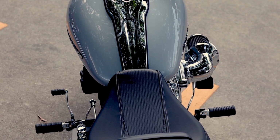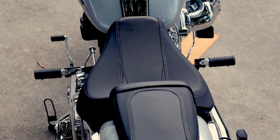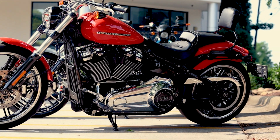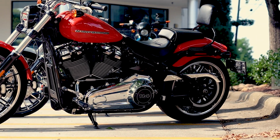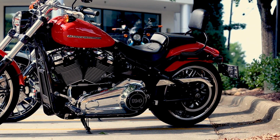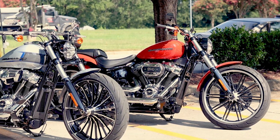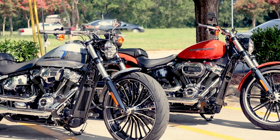These bikes are already set up for a passenger with the passenger pillion and the passenger pegs. This bike behind me is a pre-owned one, so this quick detach sissy bar was already added, and one of these can be added to these bikes as well. Beyond that, there are two other main differences you're going to see on this motorcycle.